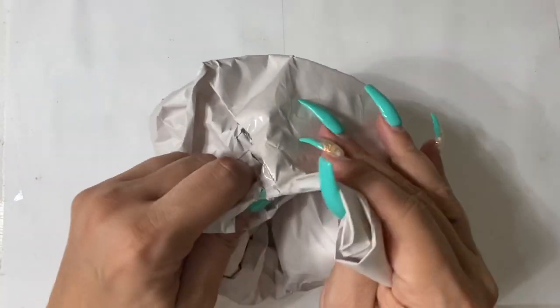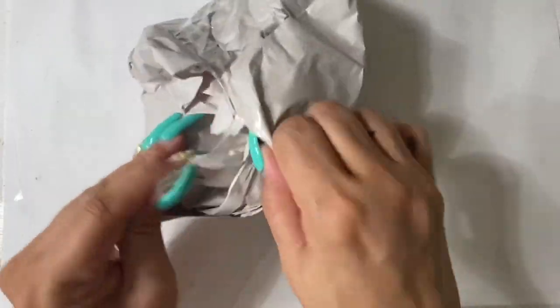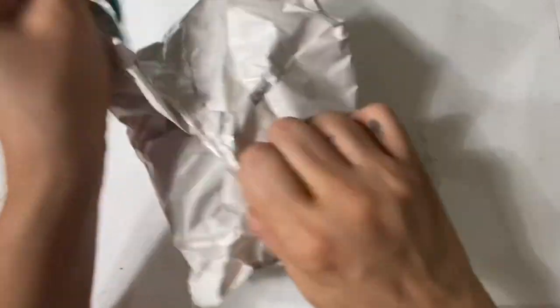I have a box on the floor and I'm digging into it because I already took off my makeup and I'm not showing my face anymore for the night.